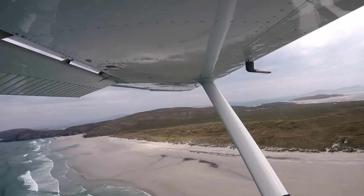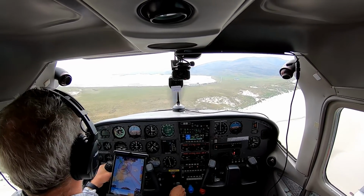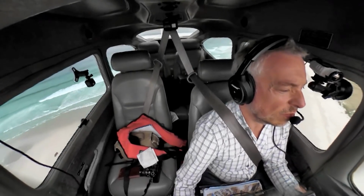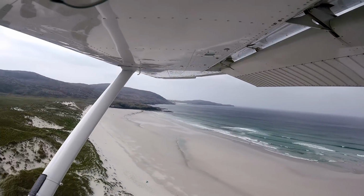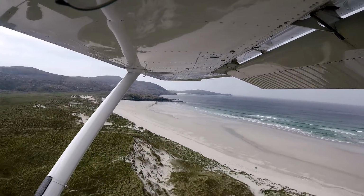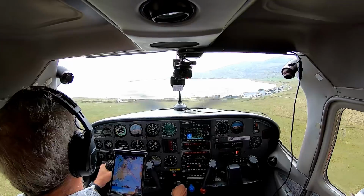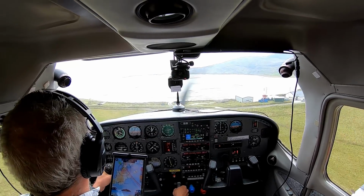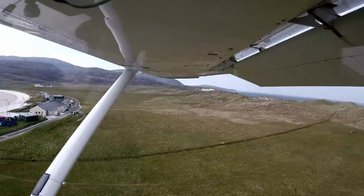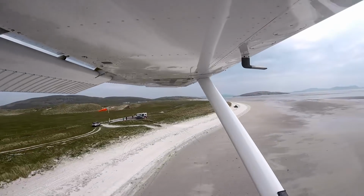We're actually pretty accurately lined up on the 15 threshold marker, and that was taking all my concentration. What I'd let slip was my airspeed, which is a good 10, maybe 20 knots too high at this point, doing about 80. Really want to be no more than 70 on short final, ideally 60. And this is where if I'd used third stage of flap, it would have helped us slow down. The outcome is that we float for quite some distance.